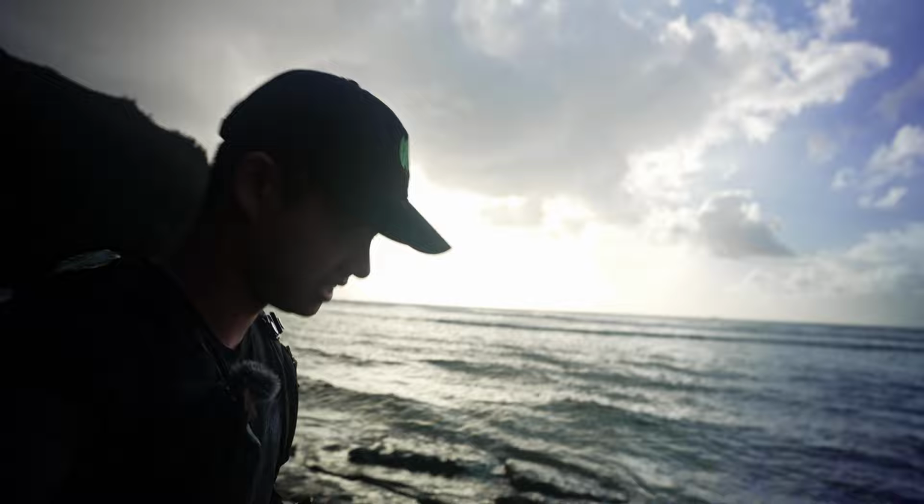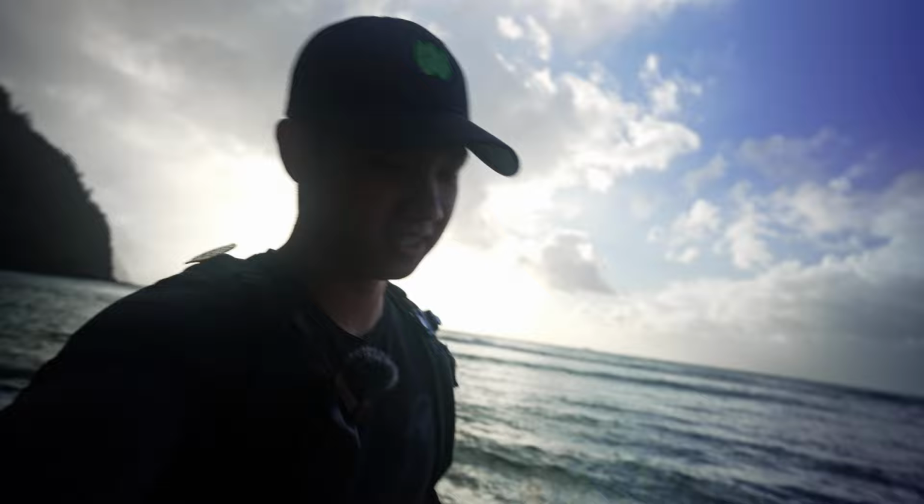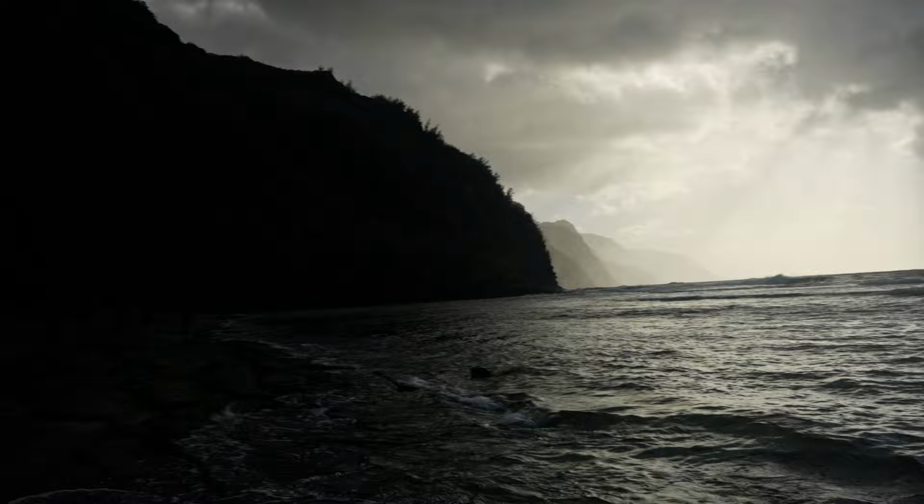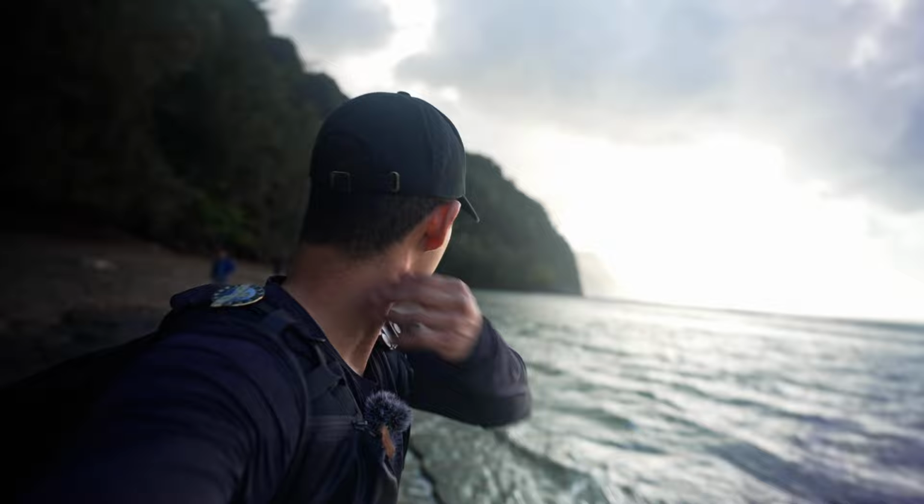There she is, the Napali coastline. Now all we gotta hope for is some backlit wave action. We should be good. Who knows? We'll see what we get. Things are looking pretty swell. All right, here's what I'm thinking. We got all these clouds, so the glow alongside the coast might look really, really nice.